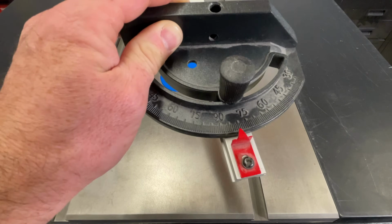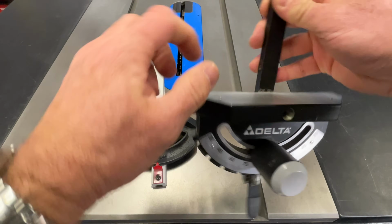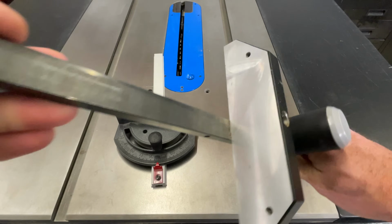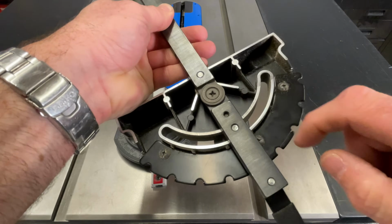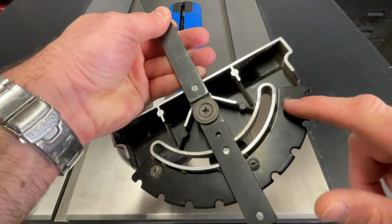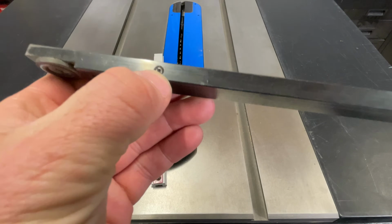This is a $650 professional table saw. This one is all metal. It has machine surfaces here and here. Metal detents, adjustable, and a solid metal rod that's adjustable.